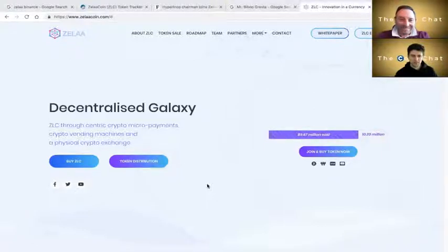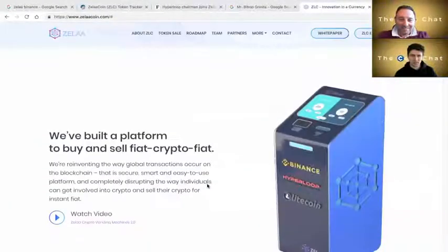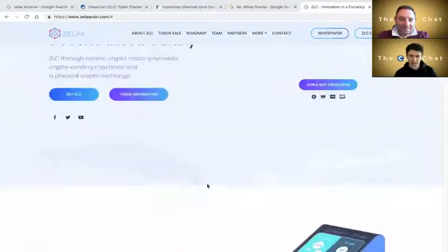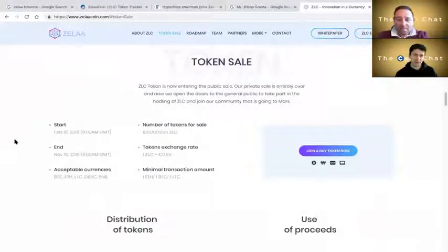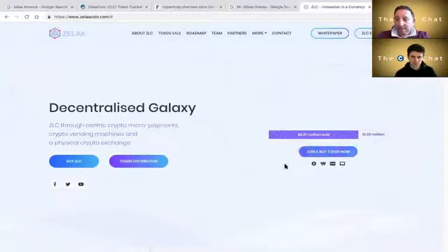Yeah, it's not really. If you press the token, you'll see that it already ended 5 days ago. So where do I click to do that? The token sale, in the menu. Okay, so token sale. And it says November 15th. I'll highlight that for everybody. So yeah, it ended on the 15th of November, but funny enough, there's still a join and buy token now coin button. If I click on that, it takes me back to the top.